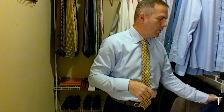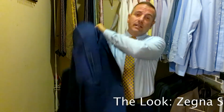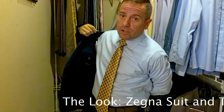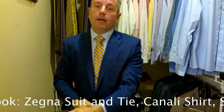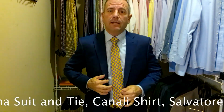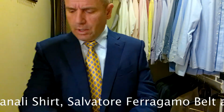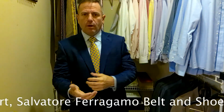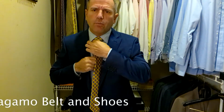The look is going to start scrolling across the bottom of the screen. I'm going to go through it with you right now. And I'm absolutely in love with this tie. Today we're wearing a blue Ermenegildo Zegna suit. It's a lighter shade of blue, not quite a French blue, definitely not a navy. It's kind of in the middle, just a medium blue. Really, really pretty suit. It has a faint pattern embedded within it, almost a window pane or checkerboard type pattern. So we're wearing a blue Zegna suit.